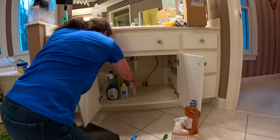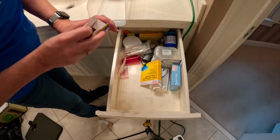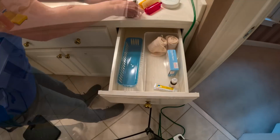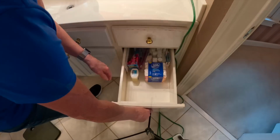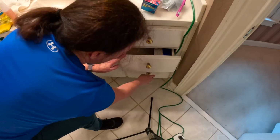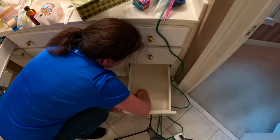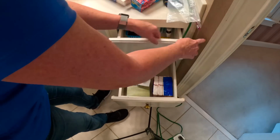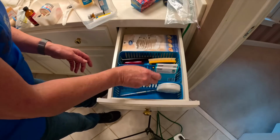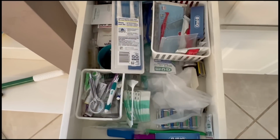I'm checking expiration dates as I'm putting things back. As I organize the drawers, I'm putting like items with like items together. I'm also putting things that he would use most often in the upper drawers so he doesn't have to bend down to the lower drawers.